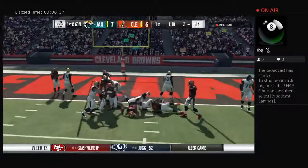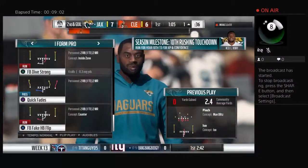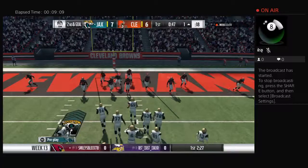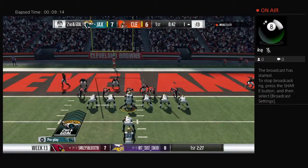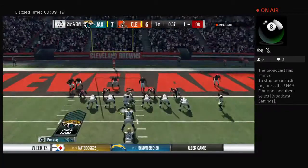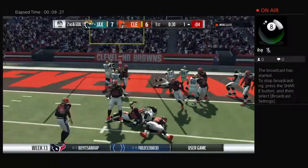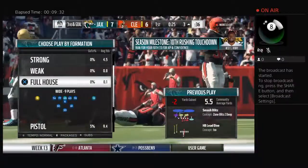On the ground, Ivory into a mass of bodies, and I think they held him out. They did. No gain on the play, and it's going to be second and goal. Time running out here on the play clock. Again, Ivory. It's a loss of 2, now third down. 2 straight shots on the ground.